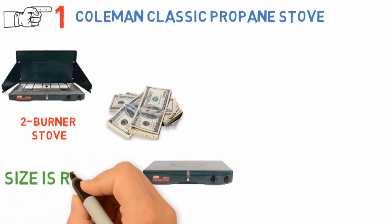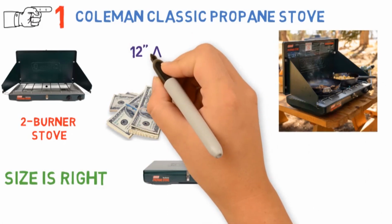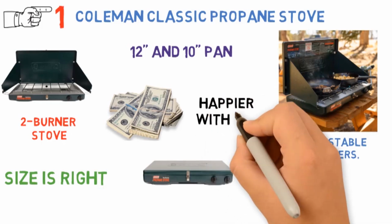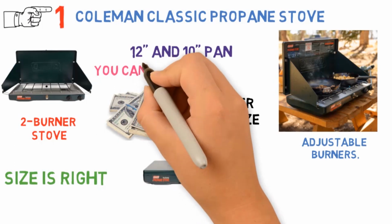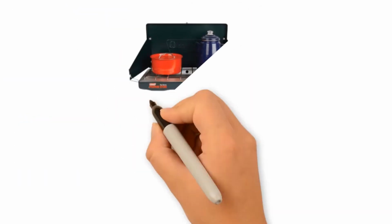As a double burner, the size is right, but keep in mind you'll also need space for the propane tank on the table. The stove fits a 12-inch and 10-inch pan at the same time, and features 2 independently adjustable burners. All in, we couldn't be happier with the size of this camping stove, though it's clearly not something you can take on long hikes to your campsite. Because this sits on the table, there isn't much to worry about.